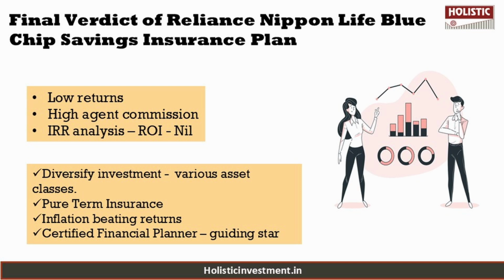Instead, for securing adequate life insurance, you can opt for a pure term life insurance policy where you can get higher coverage even at an affordable premium. And also, as an investor, you can build a diversified investment portfolio based on your financial goals, your risk tolerance, and your time horizon to more effectively invest your savings separately rather than combining insurance and investment.